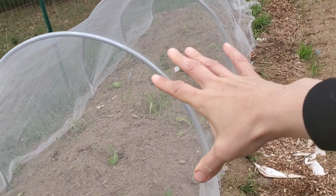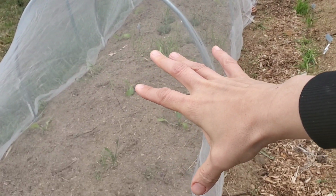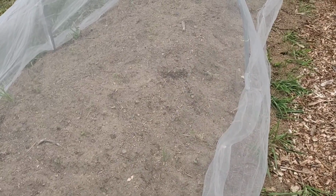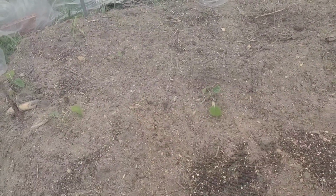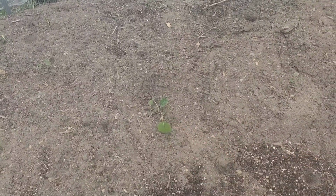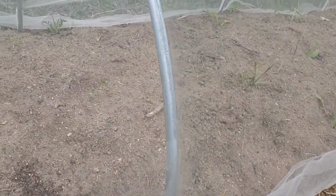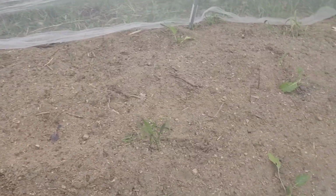This bed is actually a 6-year-old hugel bed. I put a bunch of brassicas in here. I put another layer of chicken compost on top and then planted into that. So we do have, I don't know if you can see that over there, I think it's cauliflower and broccoli. It looks like we've lost some, but I still see some growing in here. So we'll see how they do.